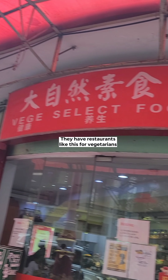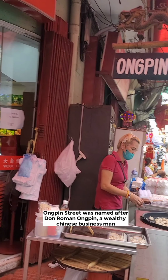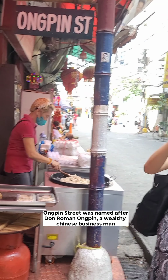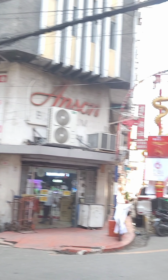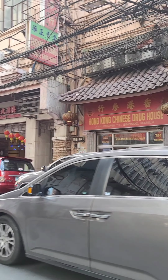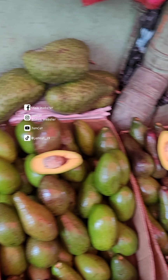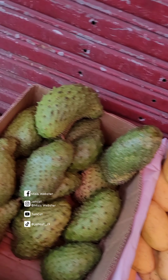The streets here are narrow and the traffic is congested. Ongpin Street was named after Don Roman Ongpin, a wealthy Chinese businessman. This street is popular for restaurants, medicine, herbal shops, jewelry shops, and street vendors. Fresh fruits, food, and shopping are cheaper here. If you like to haggle, then this place is a must visit.